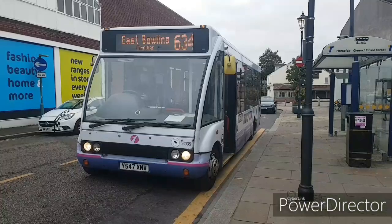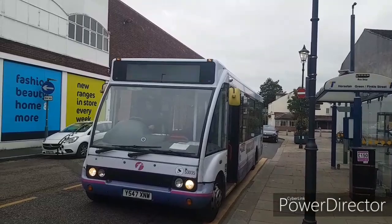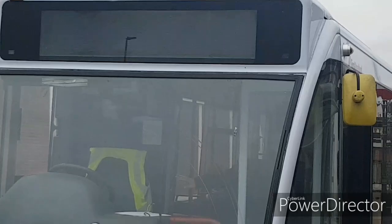So here we are. Oh, there's a horse fair here. This isn't Wetherby, but this is Thorne, I believe. So just put a little destination up on the front, if it'll pick it up. Vaguely. Anyway. So yeah, here we are.